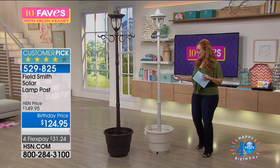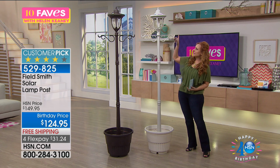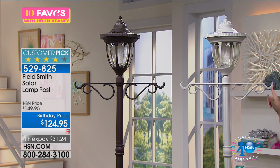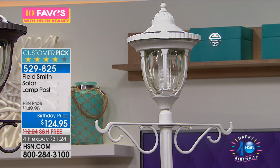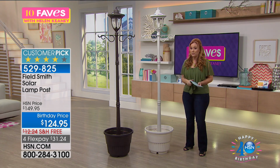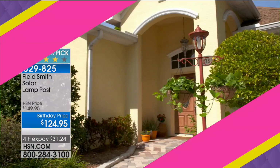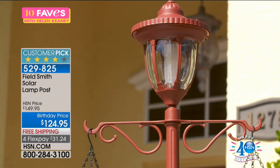It's one thing to have a big pot for a plant, but when you have these features, I really like the style of these. This is kind of Victorian. I really particularly like it. This is kind of my taste, so I really enjoy it. I own this one. I own the white. It's at my house. I know my friend Robin has one. She loves hers. A lot of the show hosts bought these, and this is the last day of the special. Tomorrow at midnight, the sale price, the shipping, everything goes bye-bye.